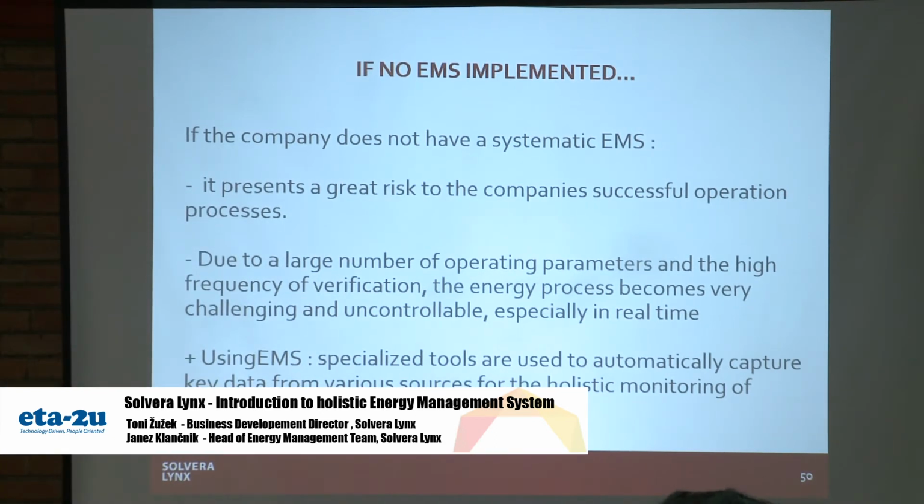And you know that today everything needs energy, and we have a large number of different parameters at high frequency. We have to validate them, and of course all those processes become very challenging, especially in real time. There is too much data to understand the meaning of the data. So we cannot manage and control the consumption in the old-fashioned way. We need a more sophisticated environment that does the analysis instead of us automatically. That's why it's a good idea to implement energy management.